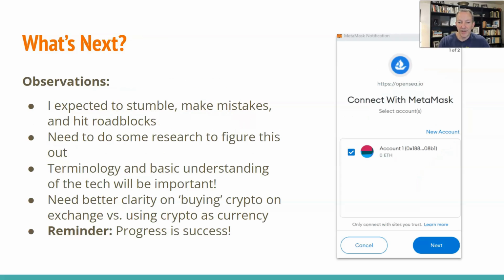And so what's next? I want to acknowledge that I knew I was going to stumble, make mistakes, hit roadblocks. I don't look at this as making mistakes, but it certainly is a stumble. It's a roadblock for sure. And it just means that I need to spend some time and do some research to figure it out. I realize terminology and some basic understanding of the tech is going to be very important. So the big lesson for me is I'm comfortable with tech. I'm comfortable with computer software, just a lot of things with technology. I've had a whole career in it. So that doesn't put a big roadblock in front of me. But even at the level of comfort that I am at, I'm realizing there's a lot of stuff here that I need to go through.